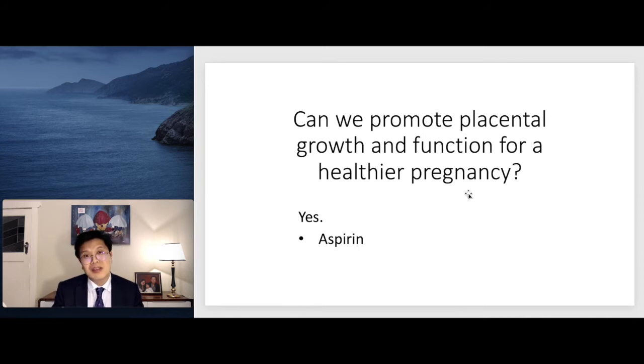Then you thought, look, let's give aspirin. Some of my colleagues would promote aspirin to everybody. It's not without side effects. Some people, in early pregnancy, get reflux, they feel a bit sick. So aspirin may make things worse sometimes. If you get bad reflux, aspirin may potentially make it worse.